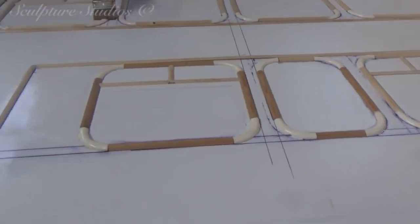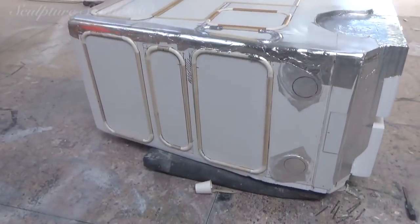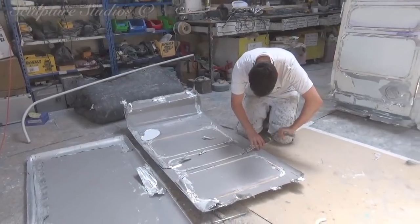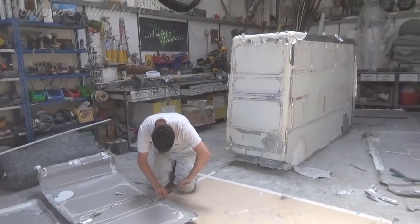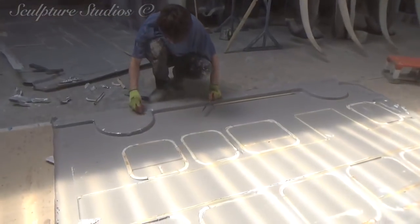No time to waste. On to the mould making now. We're using a wax as a release agent on the entire pattern, and this will help the fibreglass mould release off of the job. We didn't get any footage of the mould, there was no time to get any footage of the mould being made, not a moment to lose!